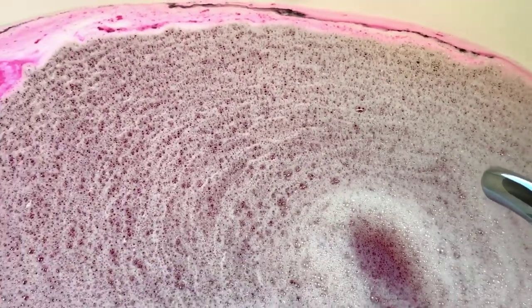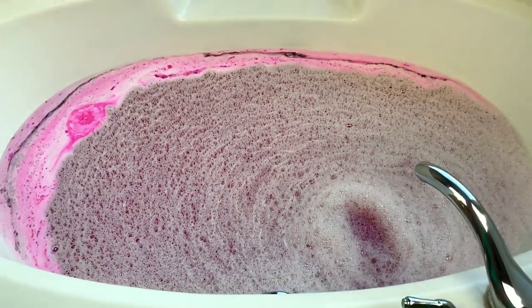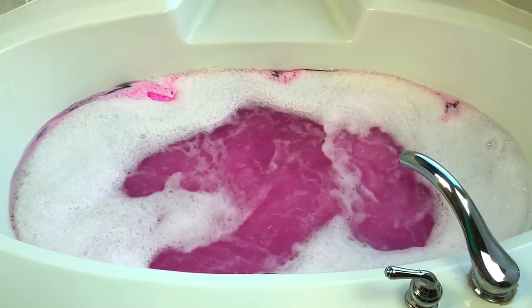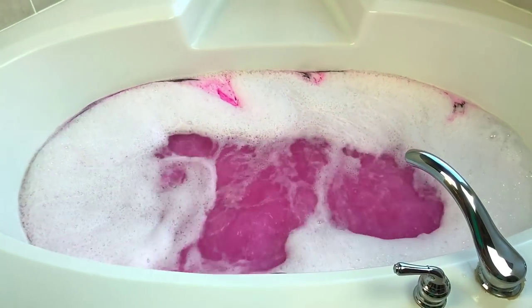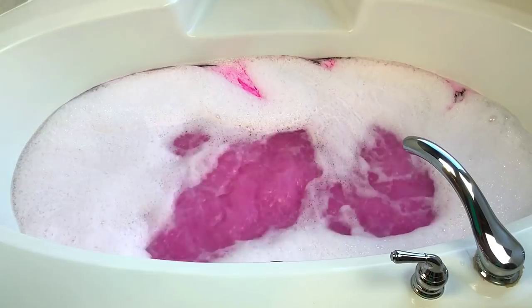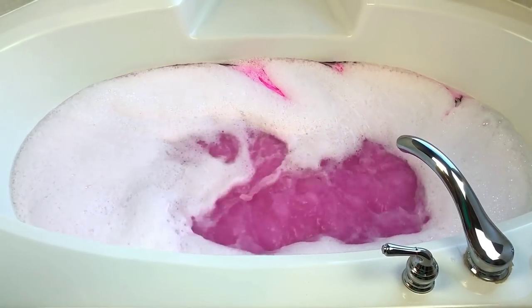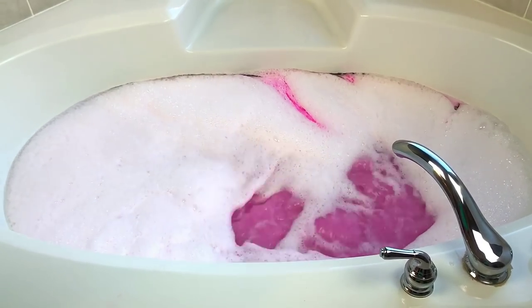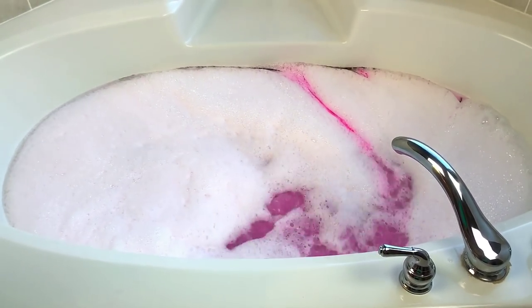So let me cut the water off. I don't want to get too much water in the tub. Let's see how many bubbles we have just from the bubble bar. Oh yeah. Okay, let's go ahead and turn on the jets and see what we've got. I can't even tell you how strong this smells with all of those in there, and it's just awesome. That pink, I'm dying. It's gorgeous. It's so pretty. And I'm not going to be able to leave these jets on very long, and I won't be able to have them on while I'm in there.